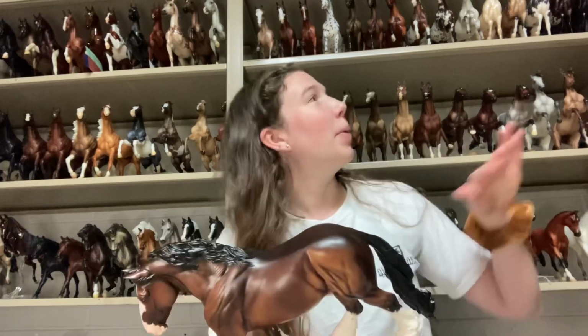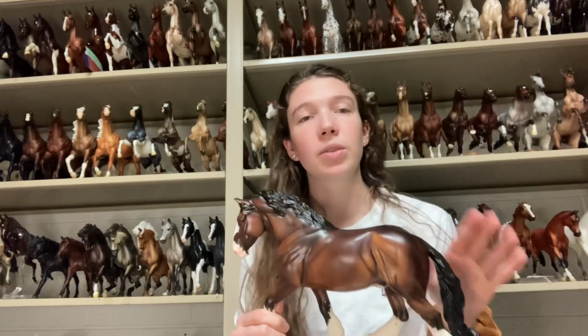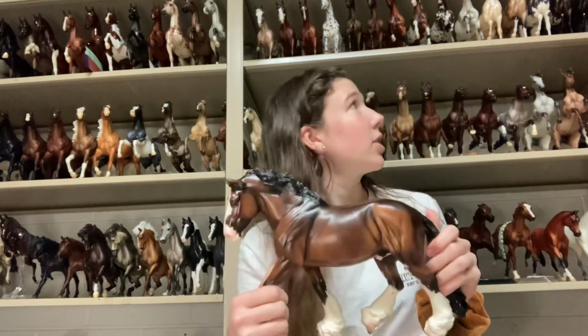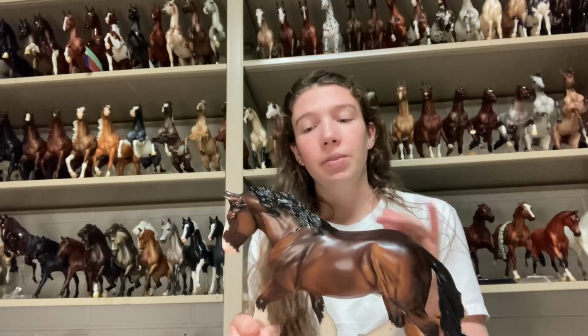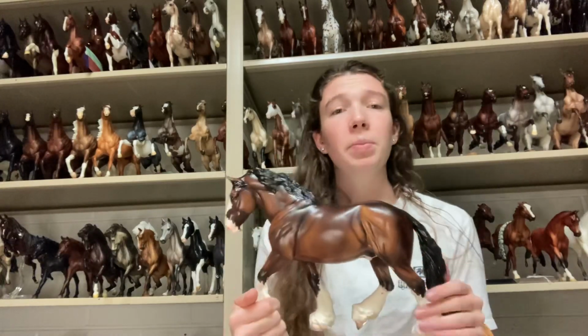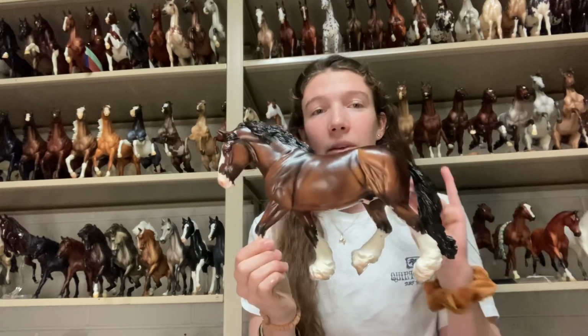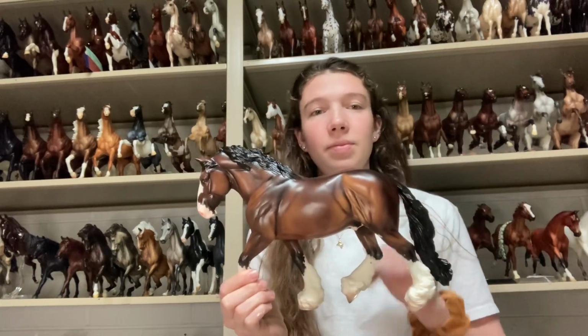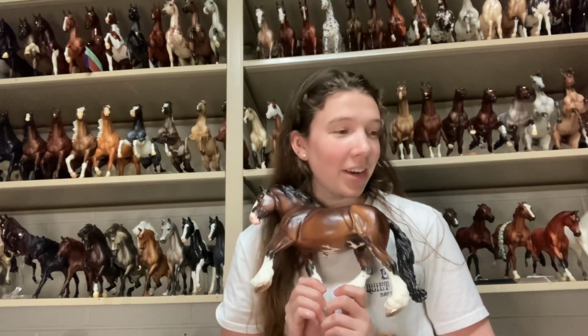Again, I put him up on his own shelf with my other Shenandoahs, and I just think the loose manes look so nice next to each other. It is my preferred version of the Shenandoah. I know a lot of people like the braided mane or the bob mane, but I am a huge fan of this loose mane and long tail Shenandoah. So he is my number one.